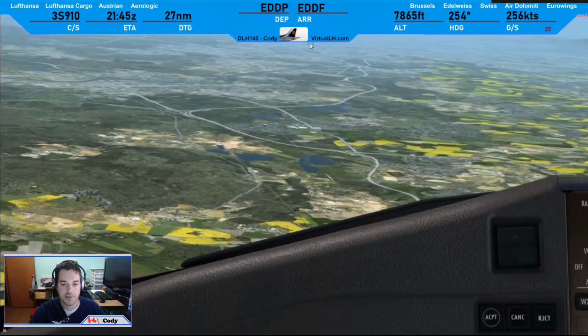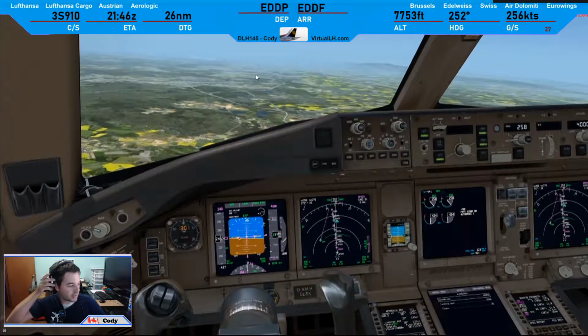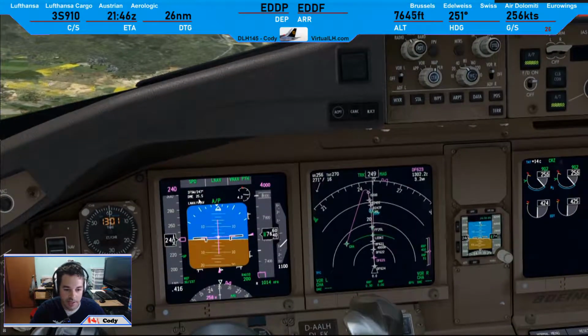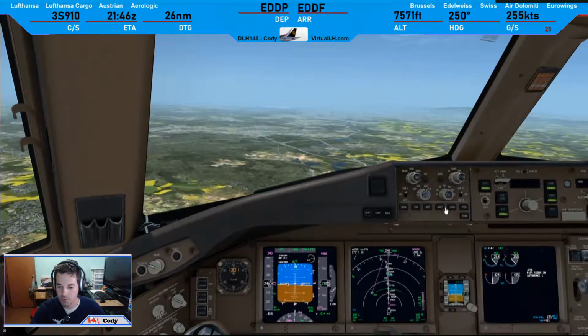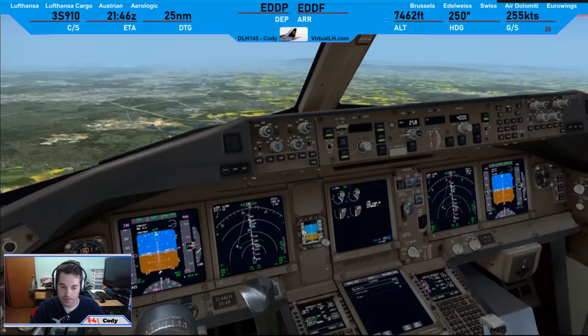And the cityscape starting to load in the background there. So the airport's going to be this patch of white. Nice long landing. Put that into my ears, and it's 25 DME till landing, which jives with what's on the primary flight display.